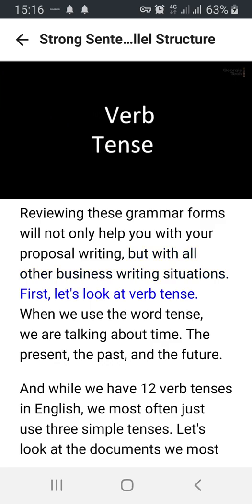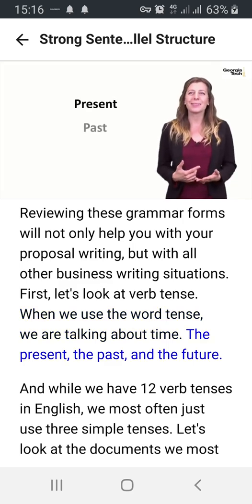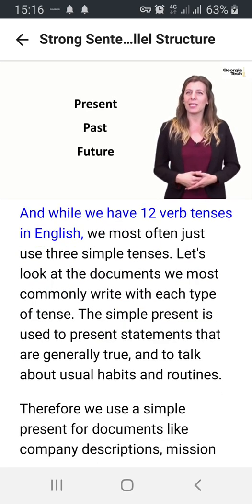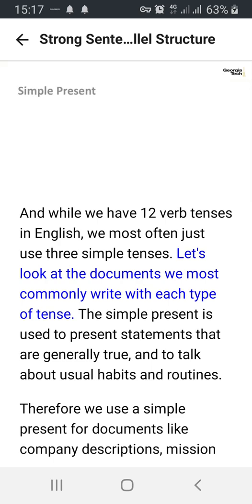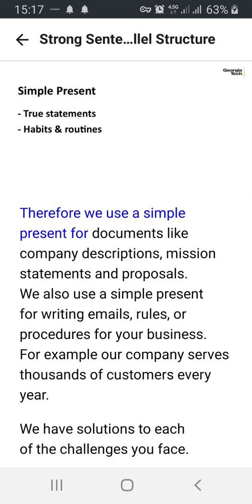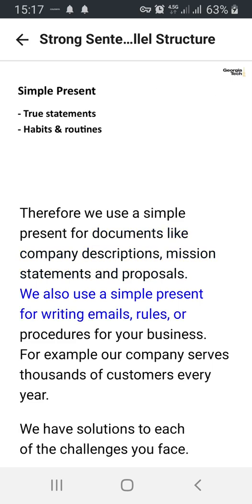First, let's look at verb tense. When we use the word tense, we are talking about time: the present, the past, and the future. And while we have 12 verb tenses in English, we most often just use 3 simple tenses. Let's look at the documents we most commonly write with each type of tense. The simple present is used to present statements that are generally true and to talk about usual habits and routines. Therefore, we use the simple present for documents like company descriptions, mission statements, and proposals. We also use the simple present for writing emails, rules, or procedures for your business.